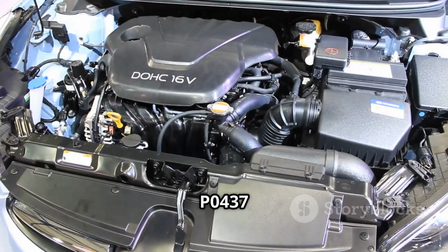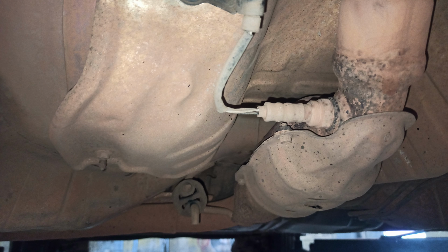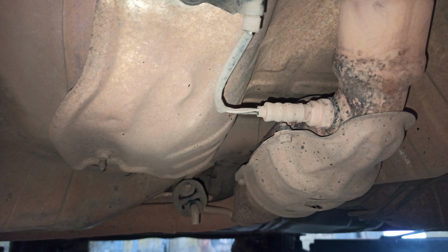The P0437 code affects the catalyst temperature sensor on bank 2, which is the side of the engine opposite cylinder 1. Catalyst temperature sensor on bank 2, found on or near the catalytic converter on bank 2. Catalytic converter on bank 2, located in the exhaust system, connected to the exhaust manifold. Upstream O2 sensor, before the catalytic converter on bank 2. Downstream O2 sensor, after the catalytic converter on bank 2.